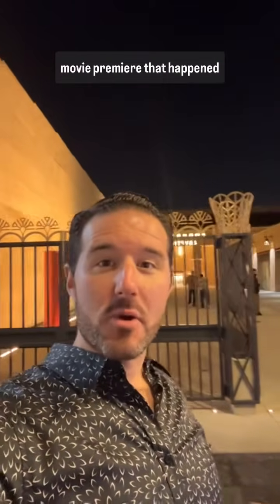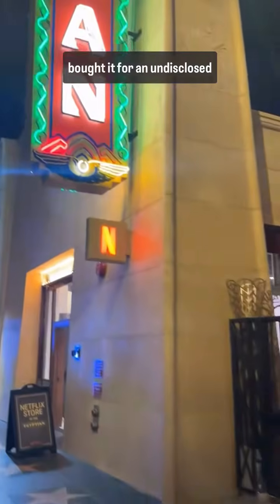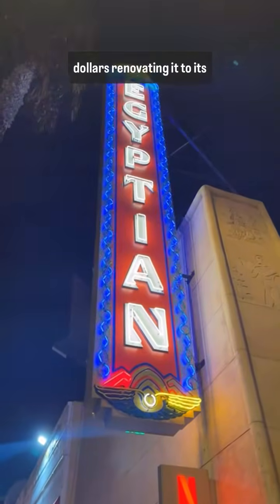Netflix has saved this Hollywood landmark, the 102-year-old Egyptian Theater. It was Hollywood's first ever movie palace and the site of the first ever red carpet movie premiere that happened right here in 1922. Let me tell you about it. The theater closed down at the beginning of the pandemic, but in 2020, Netflix bought it for an undisclosed amount and spent $70 million renovating it to its original grandeur.